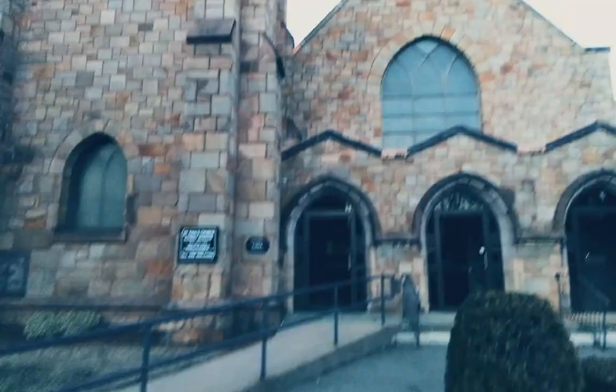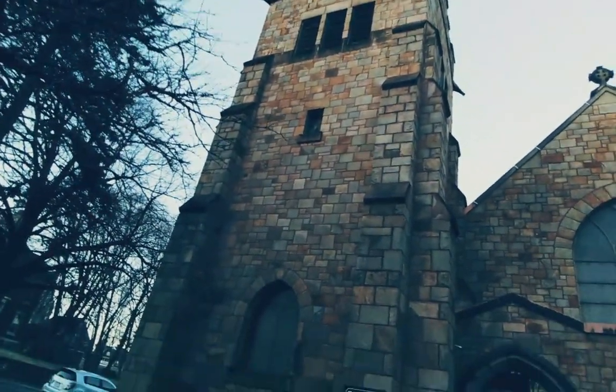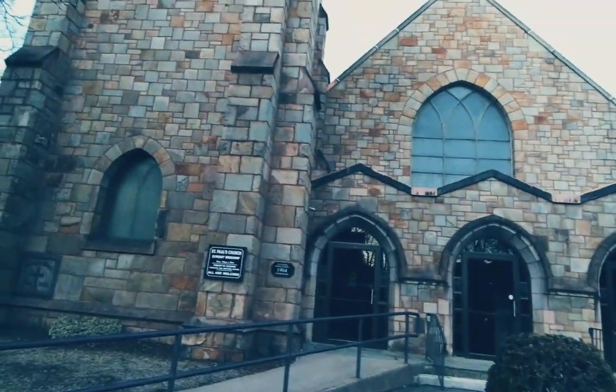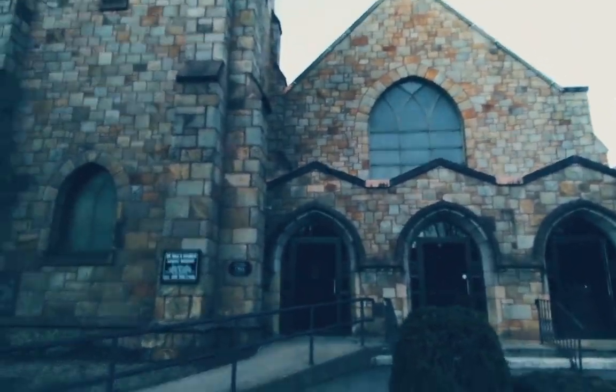So along one side it has a big tower. And the tower in the beginning looks Gothic, but when it gets up there, it looks very Romanesque and stout. The middle of the church looks very Gothic. Okay, now we'll go along the other edge.